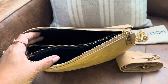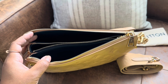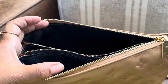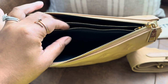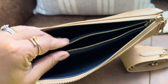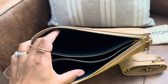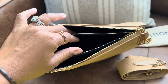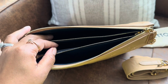I think I've said that in my other videos. I think it's just, I don't know, it's a cool feature. So I'm not wowed by the interior color here, and it's going to make it a little harder to find things is my suspicion. I did try to wear the bag for a little bit with an outfit. I haven't taken it out and about yet, but I think what I'll end up doing is leaving this interior zip pocket open just because I don't like to fuss.